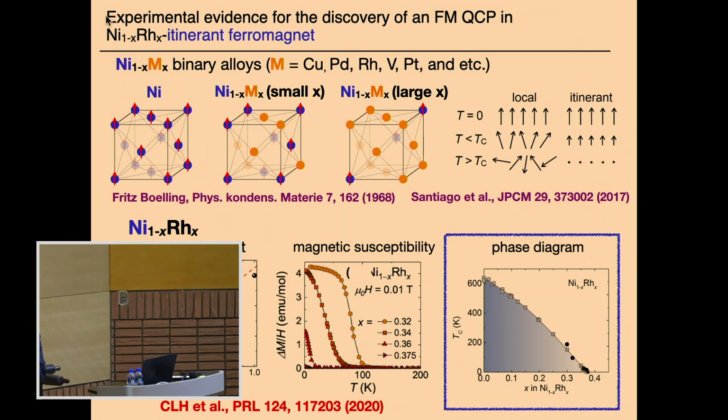If we look at the itinerant picture, usually for 3D electrons, there is actually no local moment at all. It's better described by wave phenomena. But we still follow this arrow representation. Say at T equals zero, we have arrows pointing in the same direction. When T is finite, the length of these arrows shrinks, but they still point in the same direction. When the temperature is higher than TC, the moment shrinks to zero, so there are no moments at all. So there's a big difference between left and right.